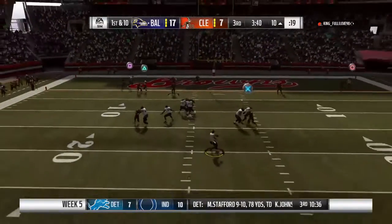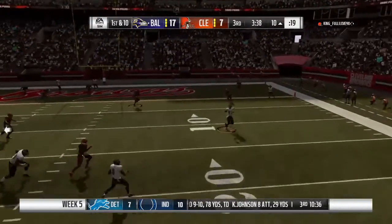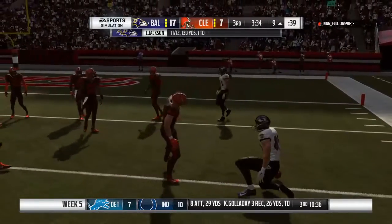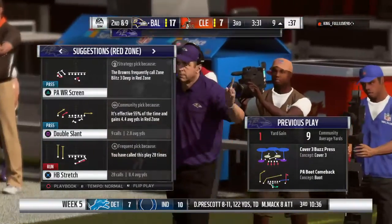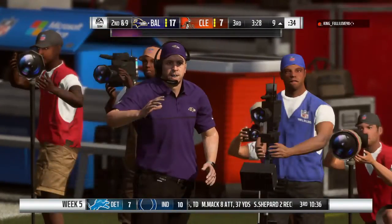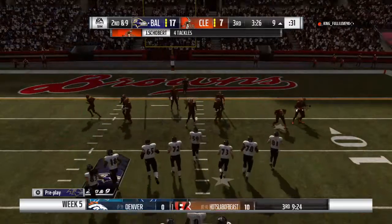Now a play fake here on first down. He's got his man. It's Andrews. And now they're inside the 10 as he's brought down at the 9. Only a yard on the completion. It's 2nd and goal. Is that not the very definition of a tough yard gain?